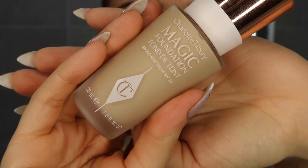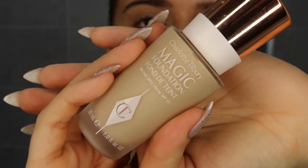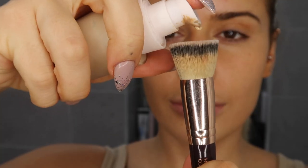Now for actual foundation, I am such a foundation flitter, I never really stick to one at all. So I'm throwing in my most recent purchase because it is an old favorite, and I'm pretty sure it's been in a yearly favorites before, and I picked it back up and I was like, yeah, this is what I've been missing. I have used so many foundations this year, lots that I've really liked, but this one, when I went back to it, I was like, this is it for me. This is it.